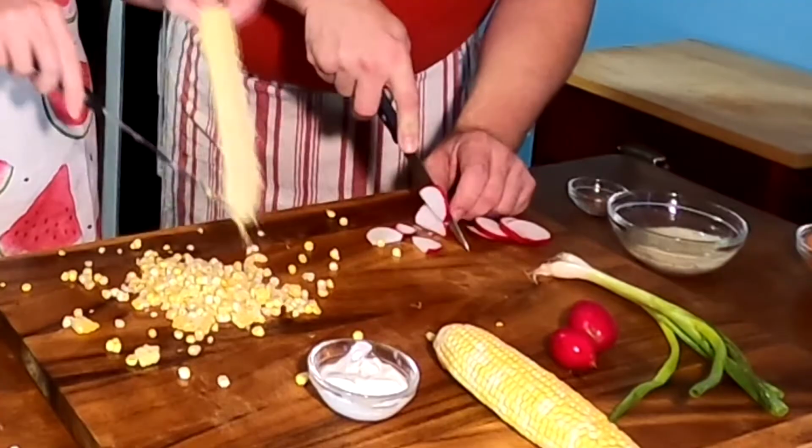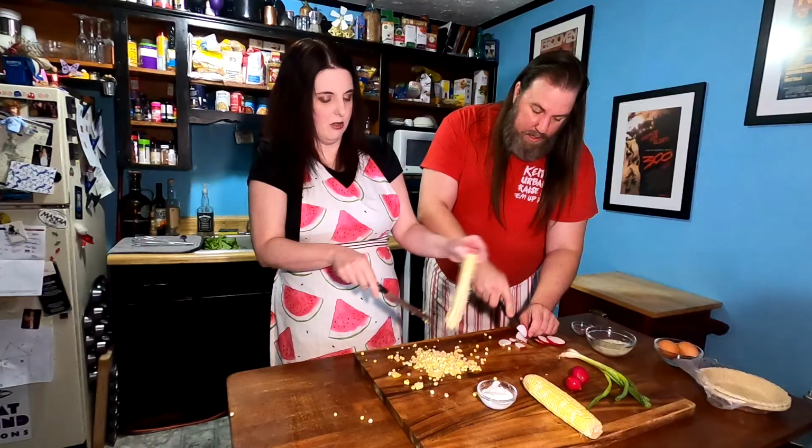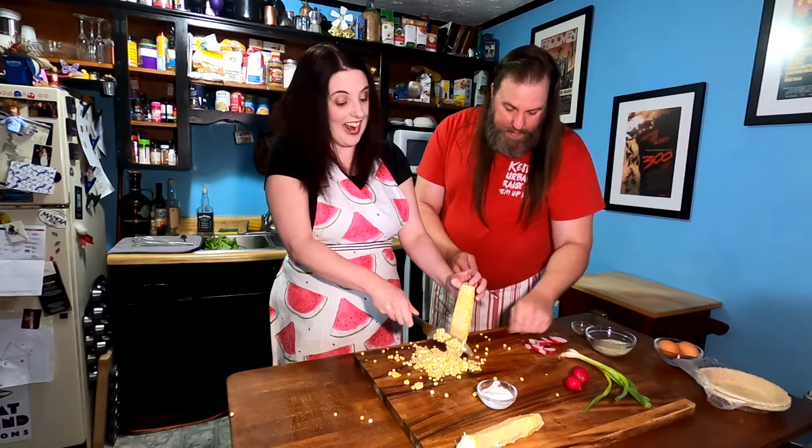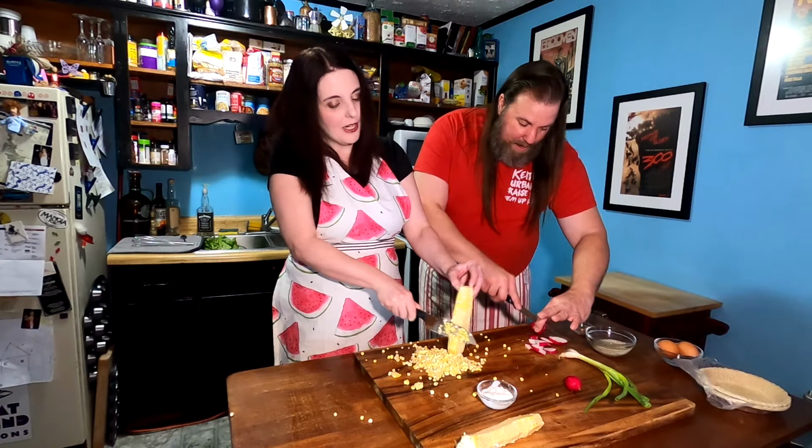All right, so we're getting our corn kernels. We're getting our radishes. We're just going to keep these in a pile. Radishes thinly sliced. Corn thinly placed everywhere, apparently. I told you it gets messy. There's no way around it. I've tried to be OCD with it. I could probably put it in a bowl. That might help. No, because then it limits the range of the knife.